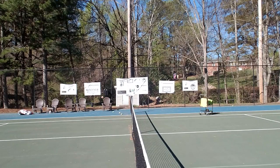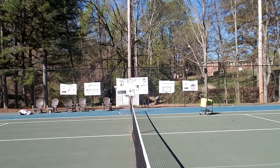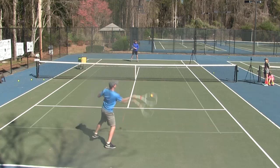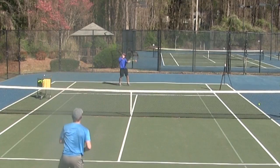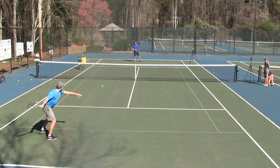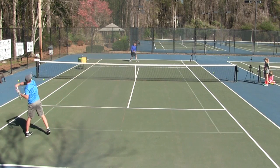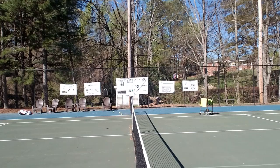Good. That's it. See how the ball's going over the highest point as it's crossing the net? And really getting a good rhythm with these balls right here.